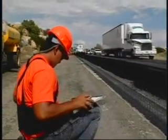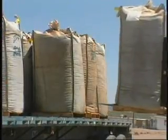Whether we used up one tire or a million tires really was not on our mind, and to be quite honest, it still is not necessarily on our mind. We know that using old tires is a good thing for the state of Arizona, but from the DOT perspective, we use them primarily because they perform very well on the pavement. That's the main reason.